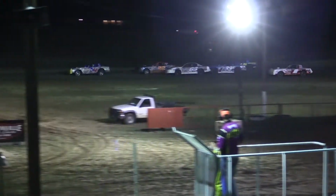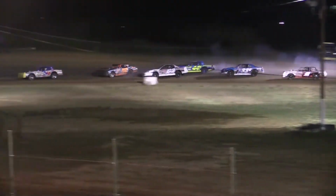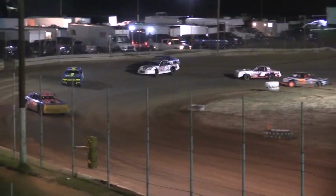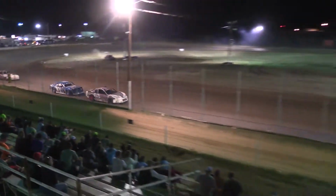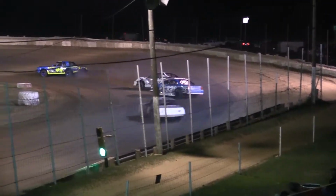Andy Roller down on the bottom, looking to make a move. Roller getting a shot in the shorts by the 33 of Cosper. Looks like a half spin from Wyringa, taking it to the infield. He'll lose every bit of his position. He comes back out on the track.